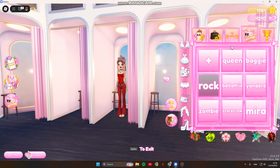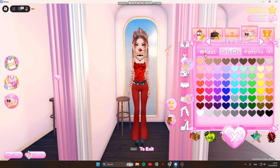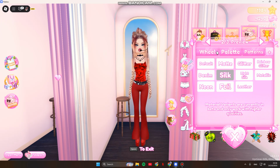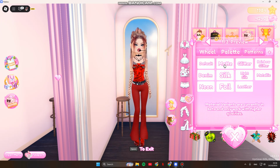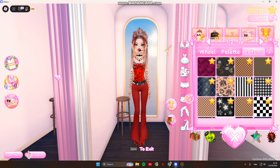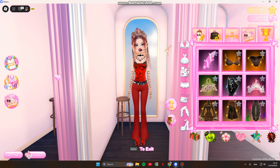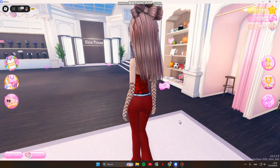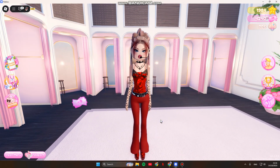Now just go to the dressing room and put on these boots. Change the material into foil and use the same red color. Go to the rewards item tab and put on this bra and use the leopard pattern like this. And now this is the final look of rock and roll outfits inspo in DTI.